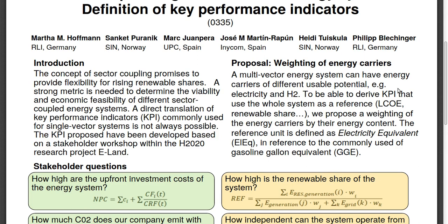The difficulty of translating the key performance indicators of single-vector systems lies within the reference flow, the denominator of some of the common parameters. For example, the LCOE, the levelized cost of electricity, is relative to the energy demanded at our certain project site. Having different energy carriers in our system, it is not quite clear how we should deal with these different units. As such, we propose that we should perform a weighting of our energy carriers, so that we introduce weighting factors for each of our energy carriers, based on the usable potential.